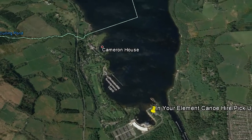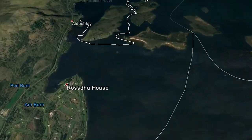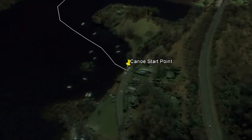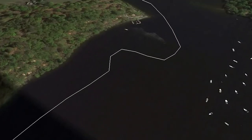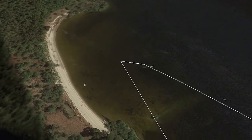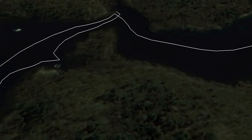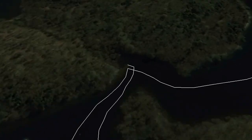We parked our car at Aldochlay Bay, which is just south of Luss on the west side of Loch Lomond, and we canoed out towards Inchconnachan, the first island that we explored. We then headed south towards Inchmoan, which was the second island, and then on to Inchconnachan, where we had a bite to eat and continued through the channel to the most northerly island out of the group of islands that sit on the south of Loch Lomond, and that one's called Inchlonaig. We then decided to head back and set up camp on Inchconnachan Island.